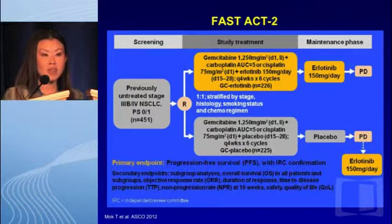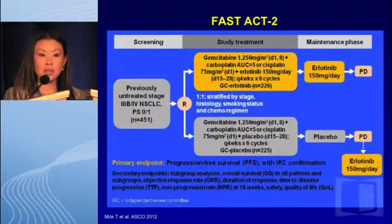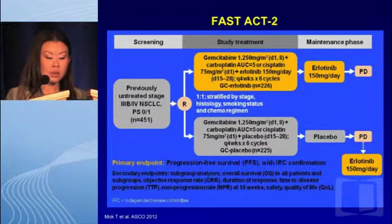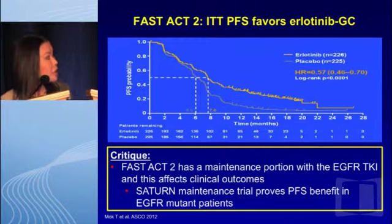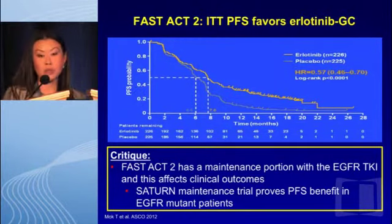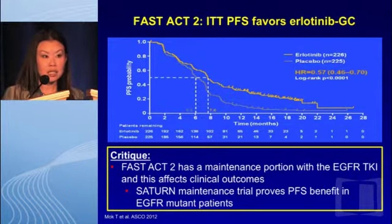So they went on to the FAST-ACT-2, which is the phase 3 trial. And this basically was, again, previously untreated, not molecularly selected, but looking at carboplatin-gemcitabine with erlotinib versus placebo. And again, the erlotinib was given intermittently so that there was no potential interaction of the chemo and the erlotinib, and then they got the maintenance erlotinib versus placebo. And the bottom line was that they did show that erlotinib had a better hazard ratio, 0.57, for the progression-free survival in the intent-to-treat population. And this was statistically significant.